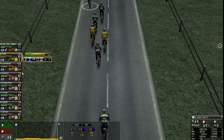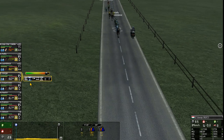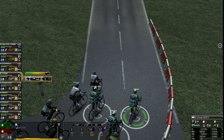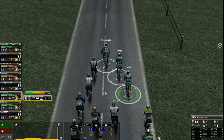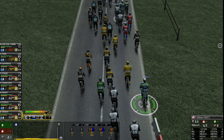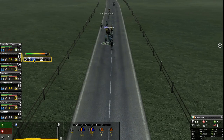Weird thing about this is loads of sprinters have been attacking as well. What the hell? Why is there a split? They've just stopped riding, look. Why? God's sake. Why have they just stopped riding? What the actual God? I give up. Well, sorry you guys, I honestly don't know what happened there.